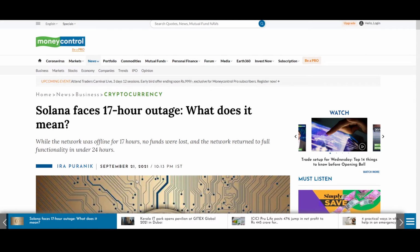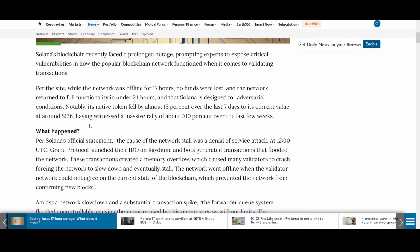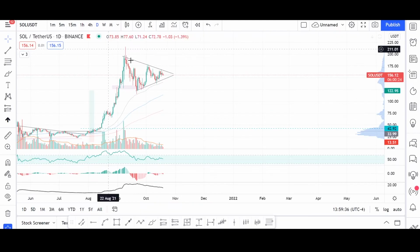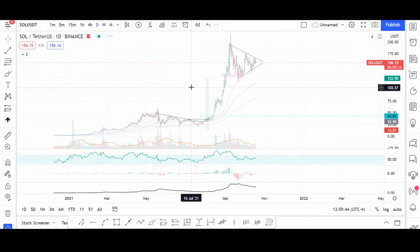On the other hand, something that may bother some of the investors: not maybe recently, but on the 21st of September, we saw an outage where the network suffered some problems regarding its stability. The cause of the network stall was a denial of service attack. At 12 UTC, Grape Protocol launched their IDO on Raydium, and bots generated transactions that flooded the network, and that made a problem for this recently developed blockchain, Solana. So Solana may suffer from problems in the months to come, as it's quite new.